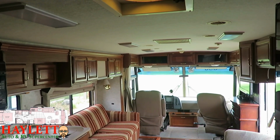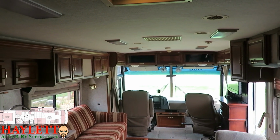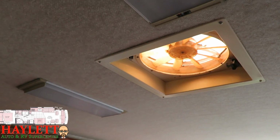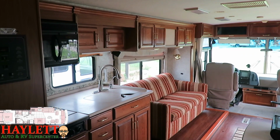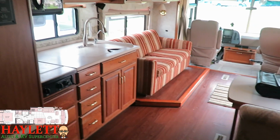This does have a vaulted roof, so it gives it that big, open, sort of tubular feel. Both air conditioners work well. All the lights and everything seem to work pretty nicely. You've got the fans up here to give you some good airflow. The slide out over here, this is a classic sofa galley slide. You still see it used quite a bit in motorhomes. You don't see it used as much in towable RVs.